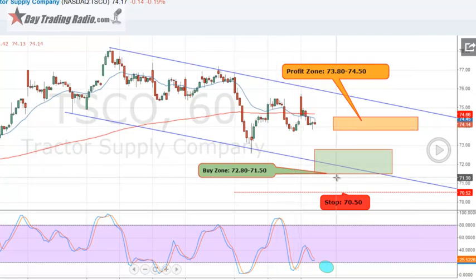So we're going to buy alert here, buy zone here at 72.80 to 71.50. Profit zone, standard $1 to $2, and the stop underneath it. Now let's also just touch base, and this is actually the only free one you're going to get unless you tune into the second half of the video.